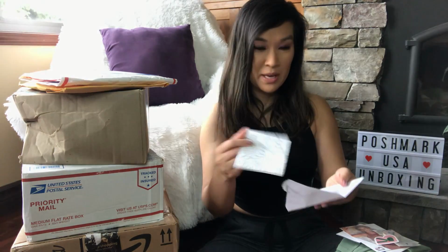So when it comes to little thank you cards and stuff like this, not everybody does these, and by no means are they necessary. Poshmark doesn't say you have to send a thank you card with all of your items, but it is recommended. Obviously what matters the most is that you get your items in good condition, but all of these little goodies are definitely a nice touch.